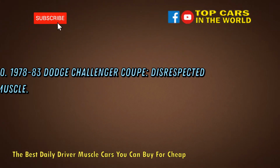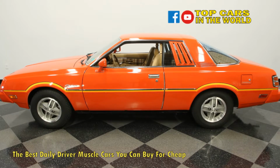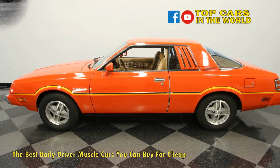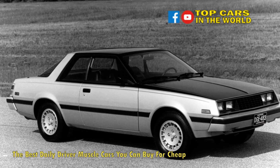10. 1978-83 Dodge Challenger Coupe. Disrespected muscle. The 1979 Dodge Challenger was the second coming of the Challenger and ended up disappointing people because it was, technically, a rebadged Mitsubishi Galant Lambda Coupe.